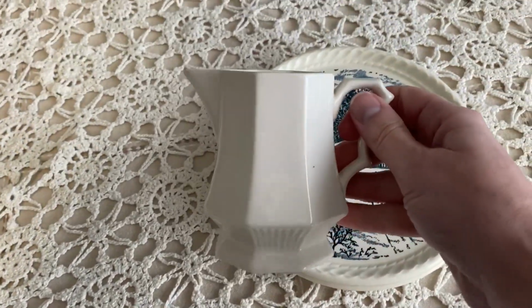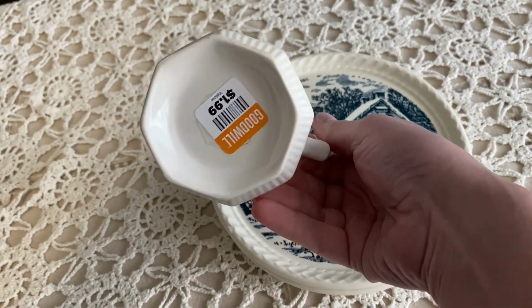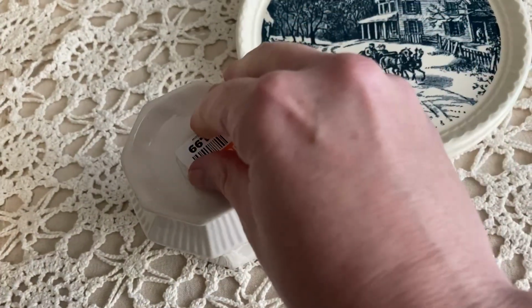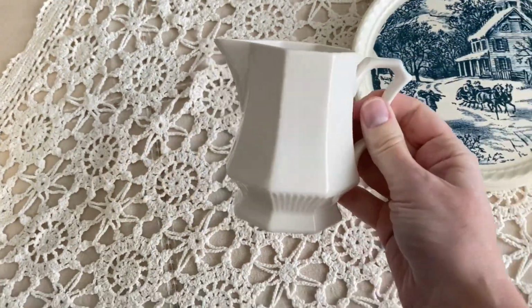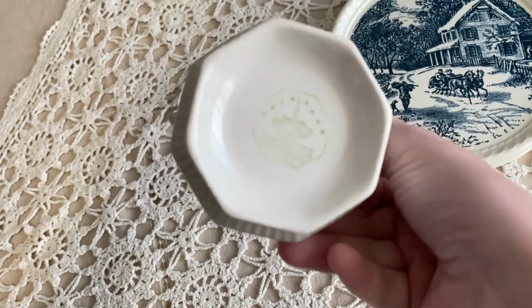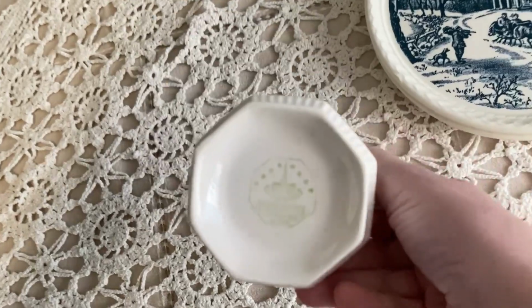Then I also did pick up this cute ironstone pitcher. It was $1.99. I want to see what the maker is. I'm going to take this off and I'll be right back. Okay, so the maker is Independence Ironstone. Let's see.